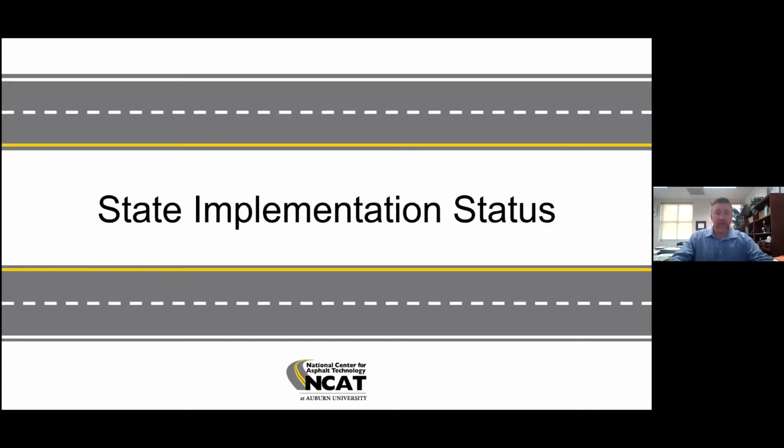So next, let's talk about some of the implementation efforts that have happened in different states. As Molly mentioned, we did a survey back in 2020, and we were able to get all 50 states to respond to that, and that worked out really well. I feel like there's some information that's a little more up to date than that at this point, and that's what I want to show you guys today.